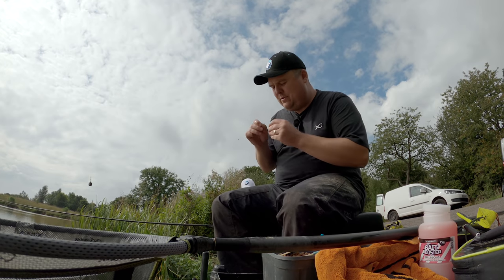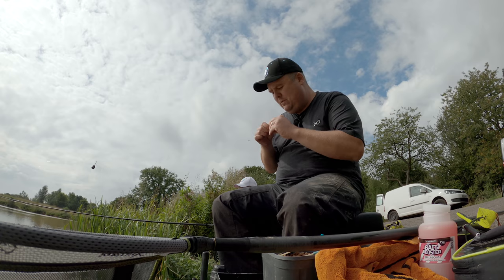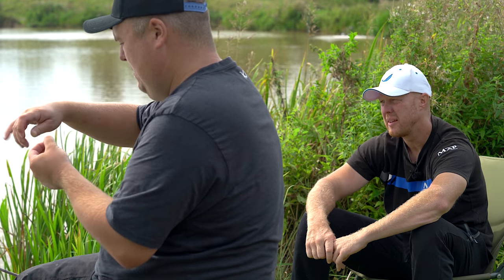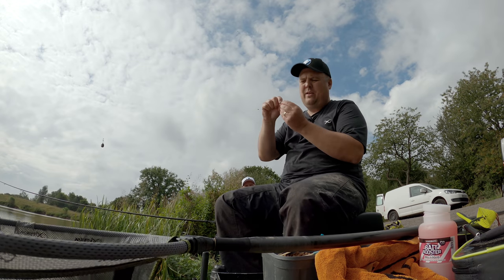See, I wouldn't dream of winding it dead tight either. Mate, do me head in. It's just hooking themselves. I want dead slack so I can see all the lines and I see when there's fish in my peg. Yeah, we'll go on to that a bit. In fact, no, let's do that a bit now as well.